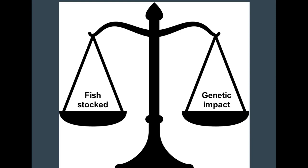I looked at genetic diversity because it is a measure indicating the adaptive potential of a population. If you have lower genetic diversity, over time the population is more at risk to a variety of factors, whereas if you're more diverse, then you're more resilient over time.